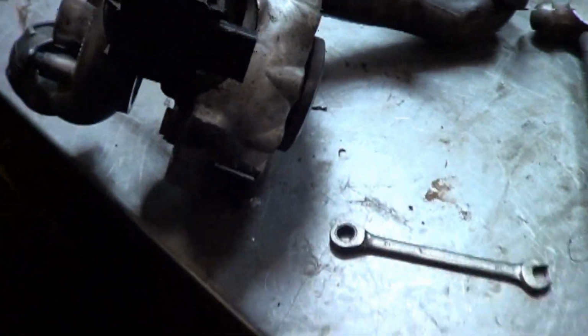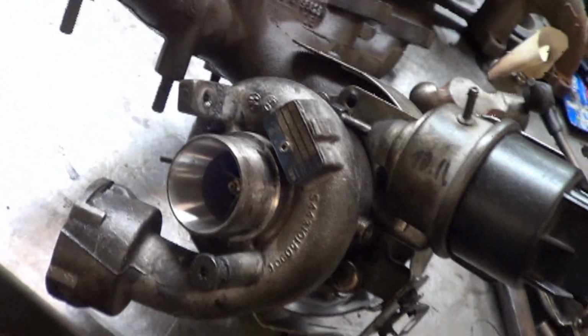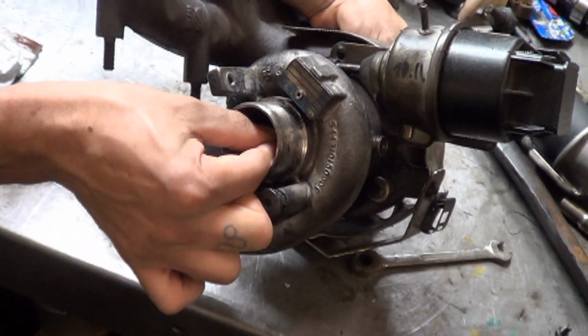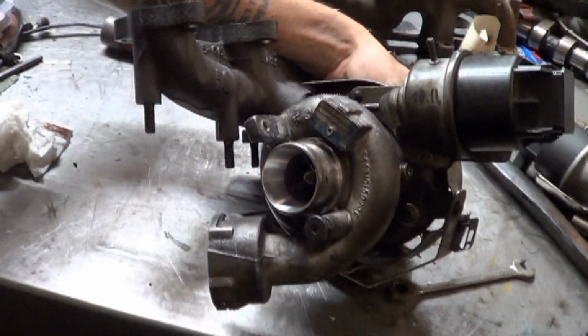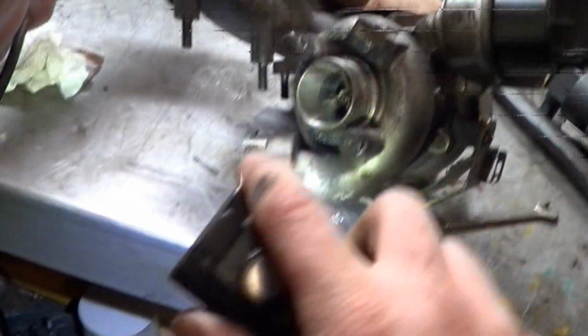Okay, Cortland has this turbo off. Have you wiggled the impeller? I have not yet. Can you stick your fingers in there and check that impeller, make sure this is a good candidate for repair? Any excessive movement there? Not at all. It's nice and tight. Spinning? Any visual damage that you can see? Not at all. It's very nice.